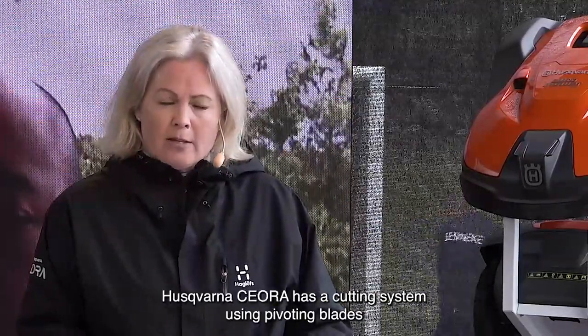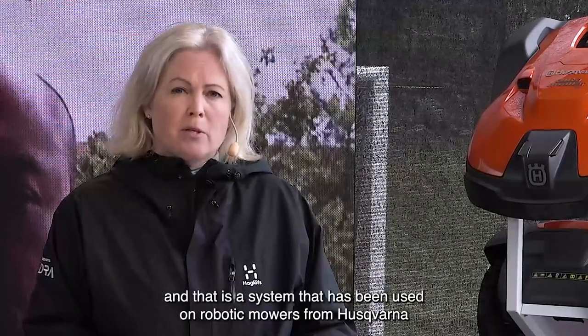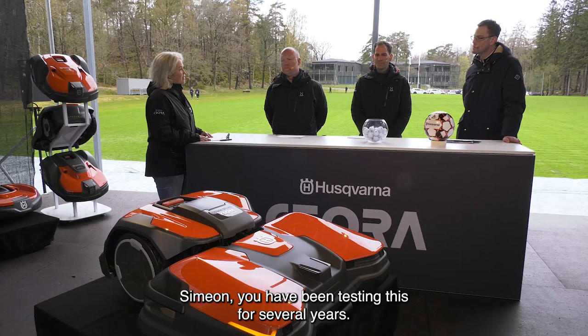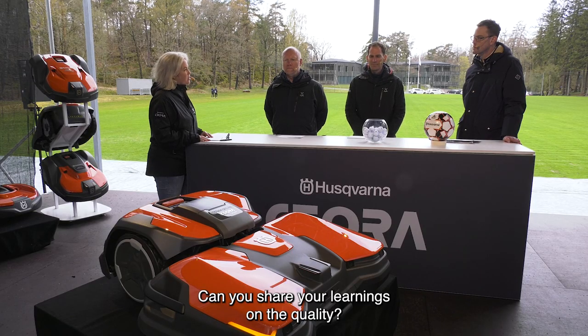Husqvarna CEORA has a cutting system using pivoting blades, and that is the system that has been used on robotic mowers from Husqvarna for many years now. Simon, you have been testing this for several years. Can you share your learnings on the quality?